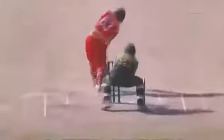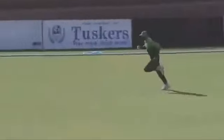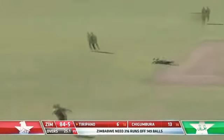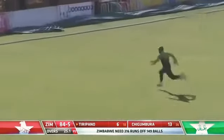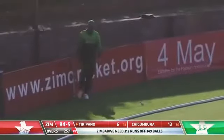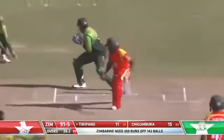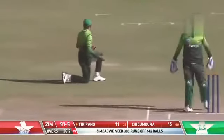This time it looks like it's just half-hearted, really. He hasn't had a full swing, and it's almost carried through to the boundary. Maybe if he had carried on, he would have got it over the ropes, but disappointment. Punched off the back foot, and is that going to be a boundary? Indeed it is. First boundary for 106 balls.